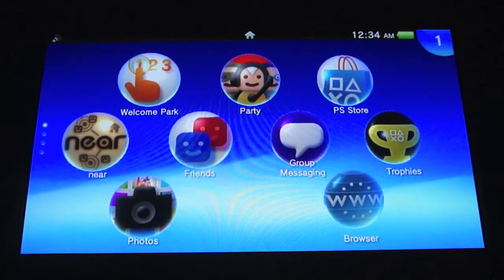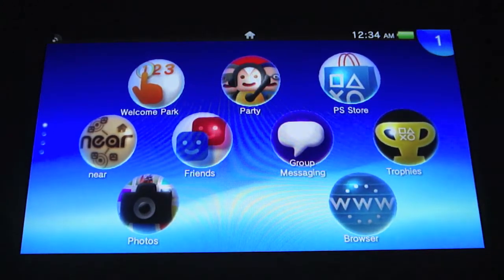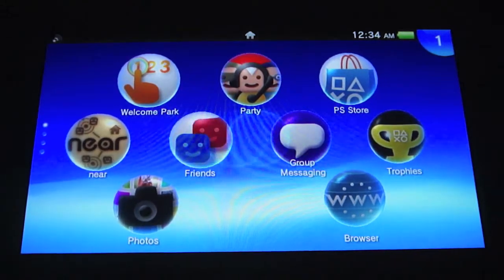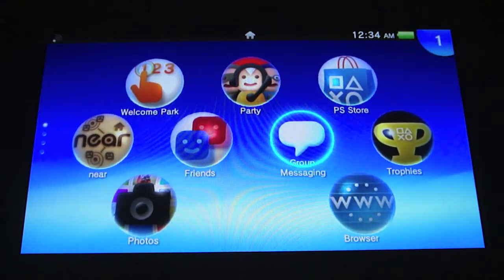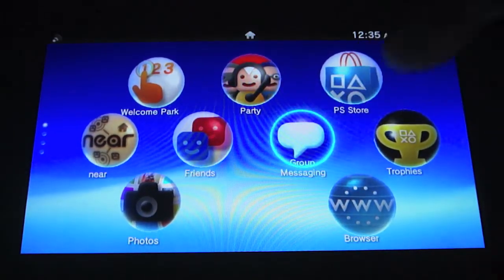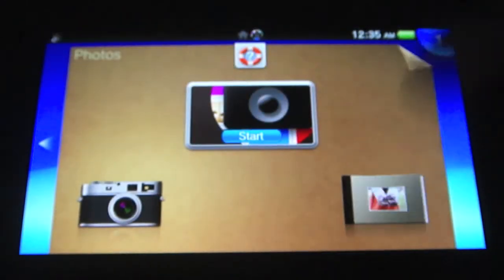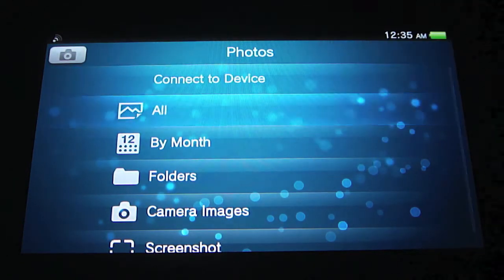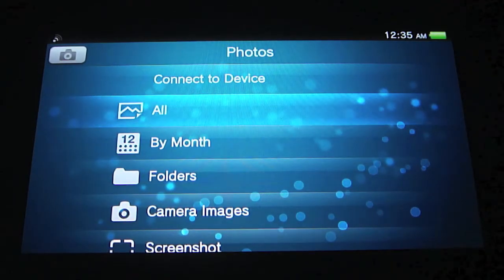Next is that Sony has now enabled a lot more of their applications to work with the buttons, to where normally you would select something like this, where it would highlight it. So to give you guys a demonstration, I'm going to go into an application that previously did not work with the system hardware buttons. So I'm going to go into the Photos app, which previously did not work with the buttons. So as you guys can tell, the Photos app now supports the hardware button input, which is pretty cool.